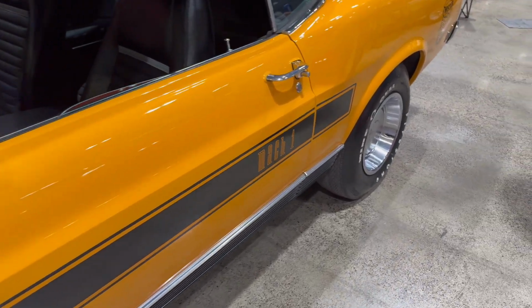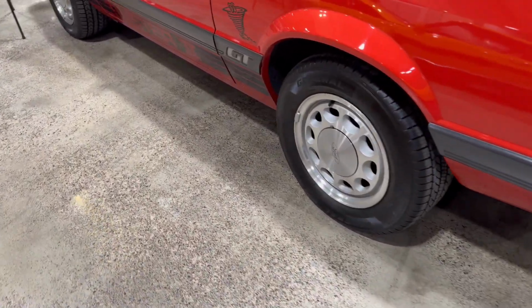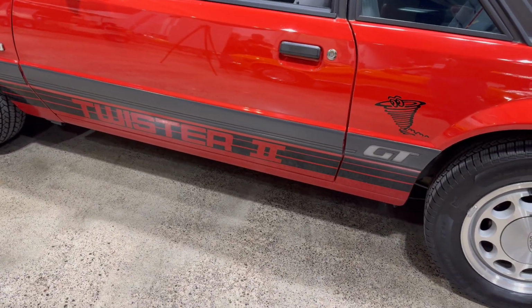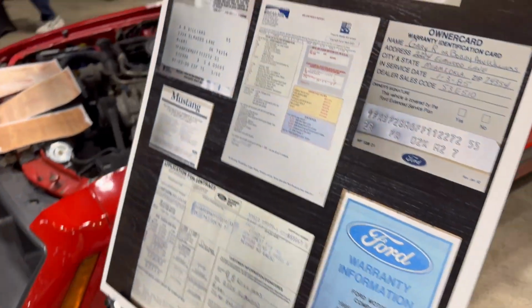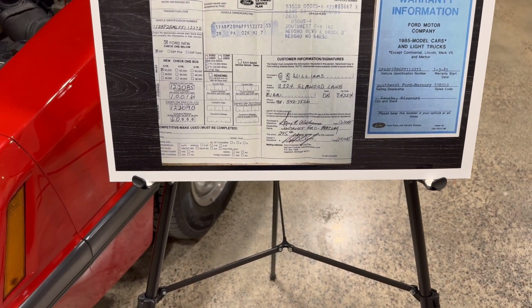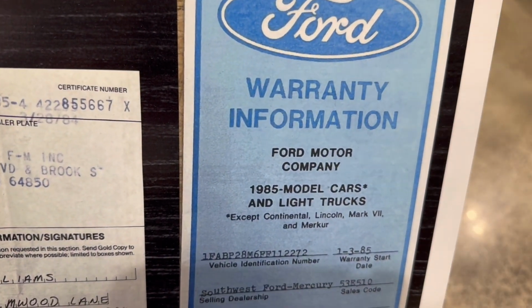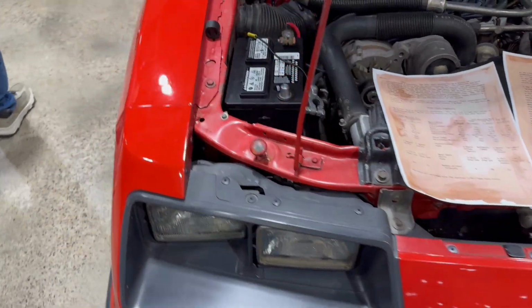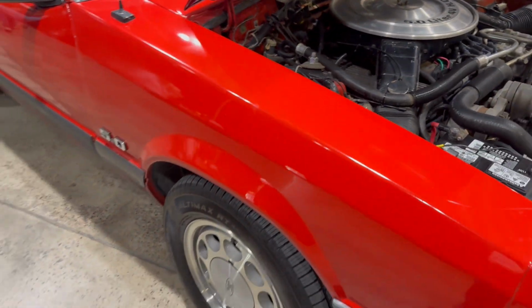Now, one thing that's interesting that we've not done on Twister cars is the Twister 2. There is actually a Twister 2 here. Yes, they did make a Fox body Twister 2. Interesting little car. All the original documentation with this car as well. For the 1985 model year. So these are ones we haven't talked about a lot, but yes, they did make them.